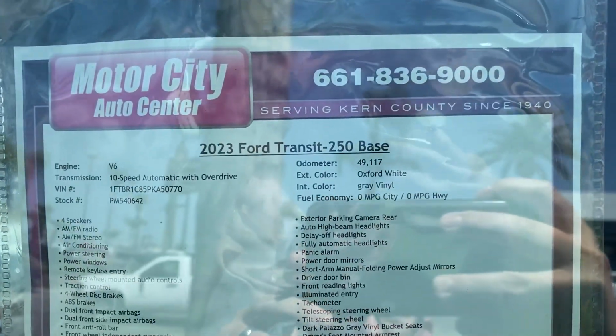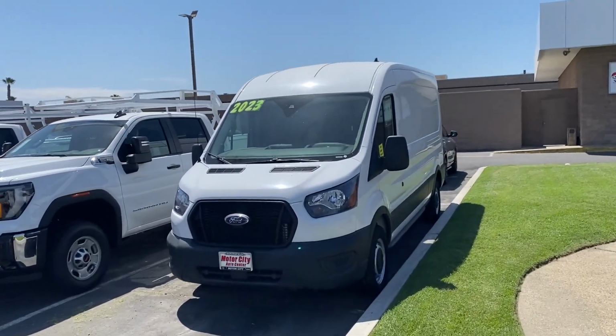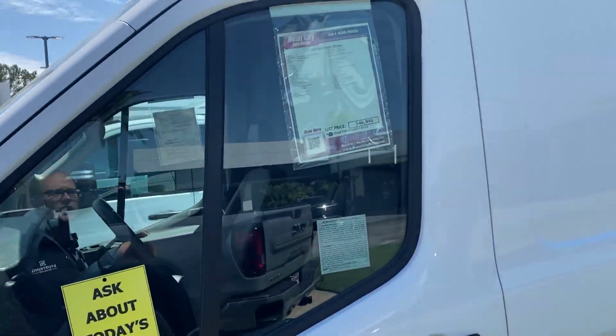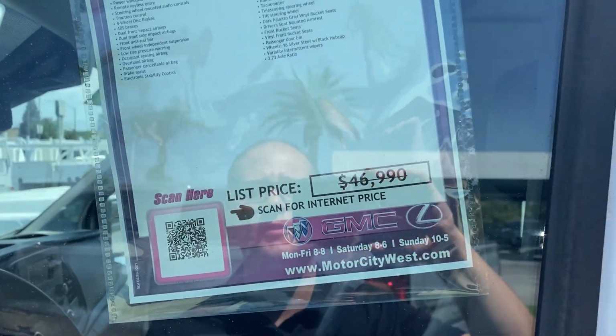So I am checking out cargo vans, and today at one of the local dealerships, Motor City here in Bakersfield, taking a look at some cars. Right here they've got some high top Transits. This one's a 250. It's got 49,000 miles. Got another one here, similar, also a 250, also 49,000 miles, a little bit more.